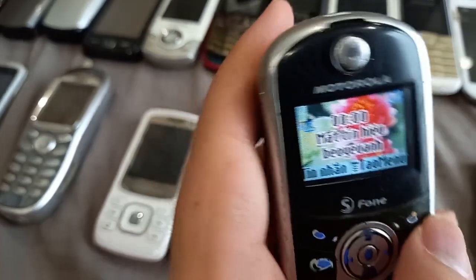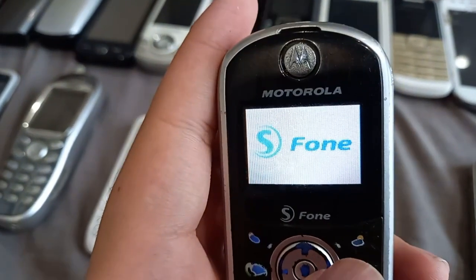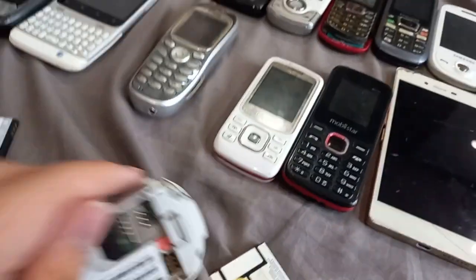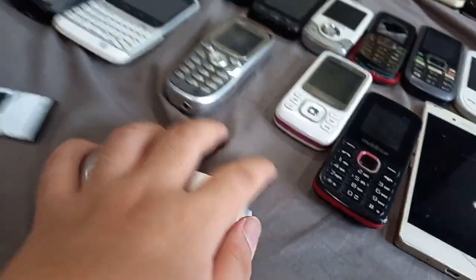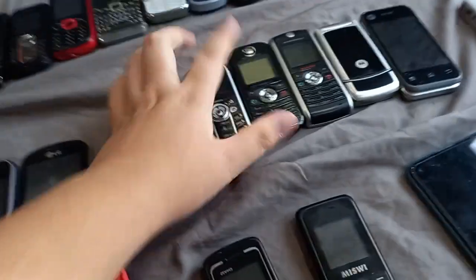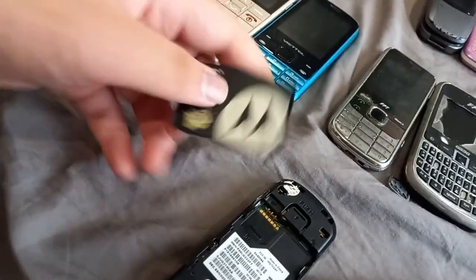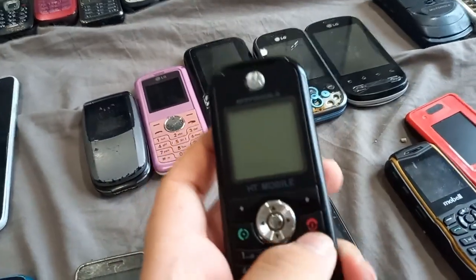Yeah, that synthesizer is pretty crappy. Nothing special about this one. I don't have the charger for any of these Motorolas, so I have to use a universal charger to charge this one up. This Motorola is on HD Mobile, and I don't have an HD Mobile SIM card, so when I put in the S-Phone card, it will say the phone is disabled. So I can't show whether it works or not.